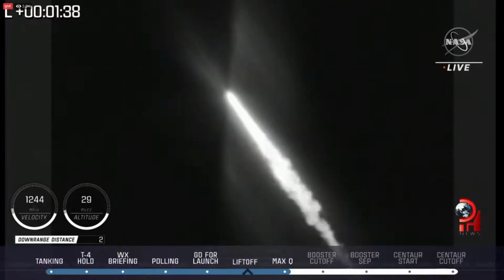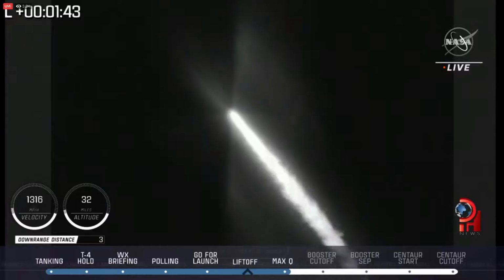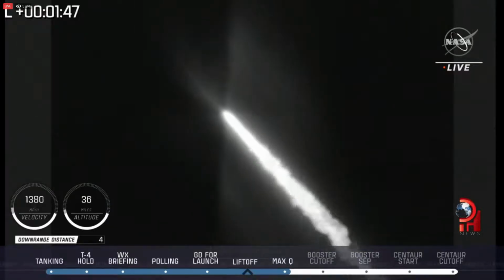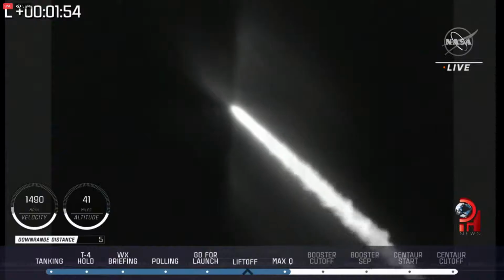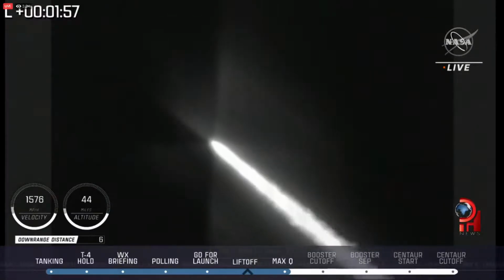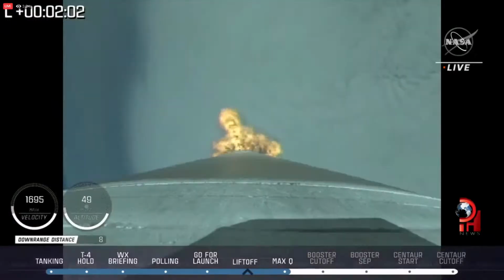RD-180 performance continues to look good throughout boost phase. Engine's now throttling down slightly as expected. Engine response looks good. That throttle down reduces the stress on the 19-story tall vehicle. At 1 minute 50 seconds into flight, vehicle is now 10.7, 13 miles in altitude, 7.9 miles downrange distance, traveling at 1,500 miles per hour.